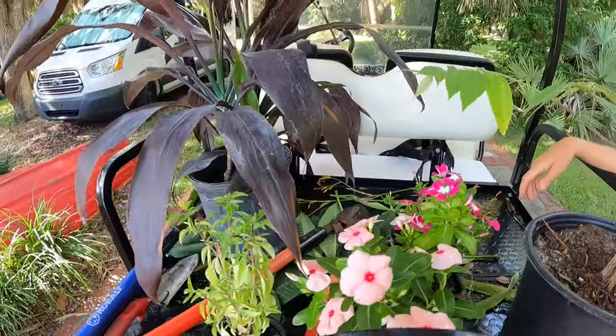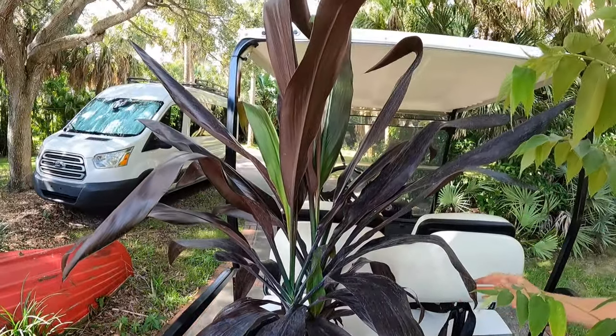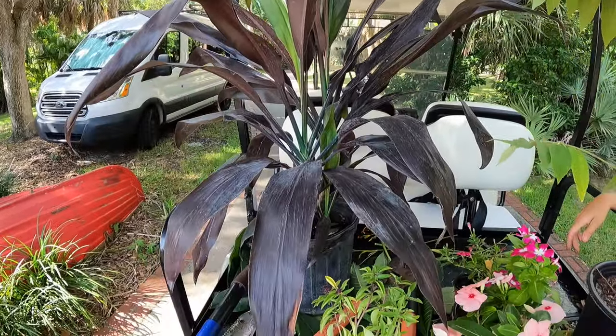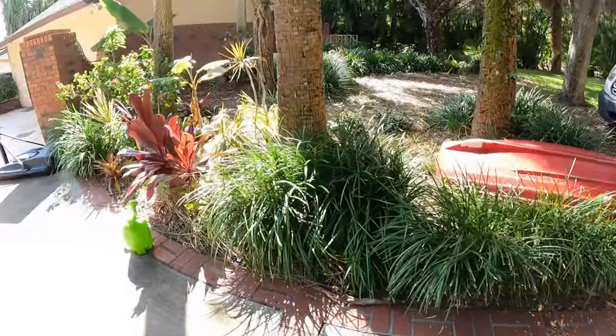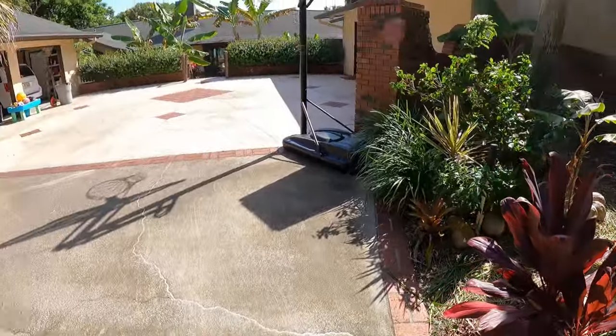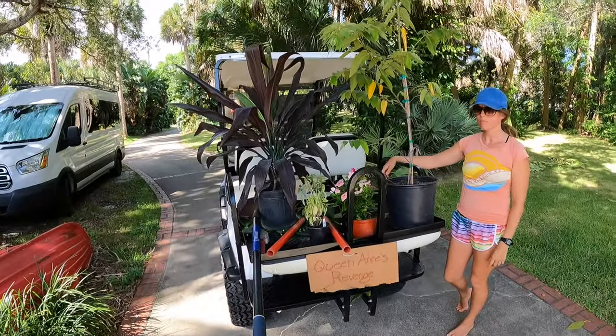And then we got another tea plant, another variety we don't have. Teddy picked this one out. Yeah, our son picked this one out. If you watch our other videos, you know that we're crazy about tea plants. We have lots of them, lots of different varieties. We got more throughout the property. I think that might be a tea plant too. Yes, the green one over there.